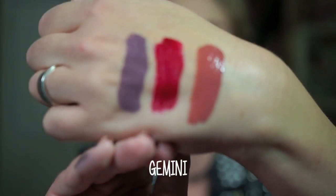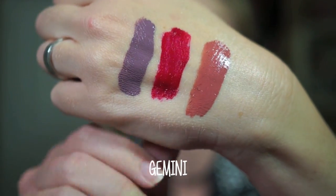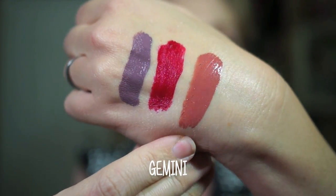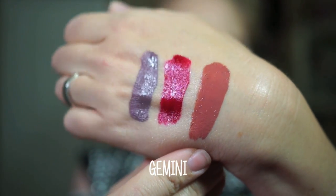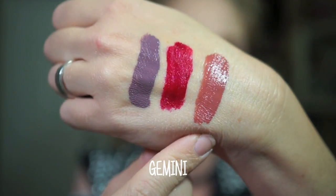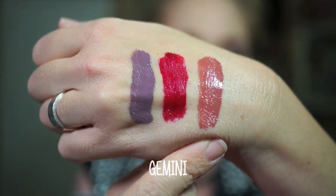Up next we have Gemini, which is another absolutely beautiful color. I have been seeing this one everywhere on social media. I think Manny has been wearing this one a ton, and it is just such a beautiful mauve-y sort of peachy rose color. I'm just kind of throwing all the colors out there. So bad at describing things today. You can see the color that it is. It's just so gorgeous. I mean, I can definitely see myself using this a ton.